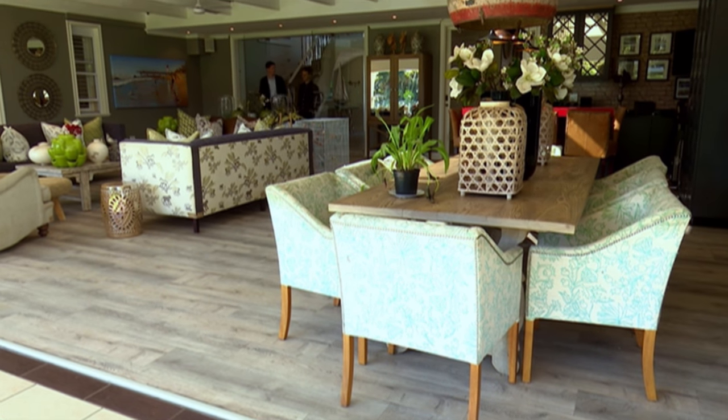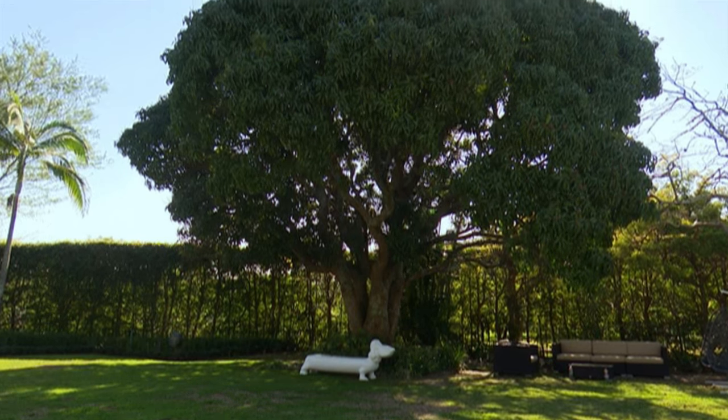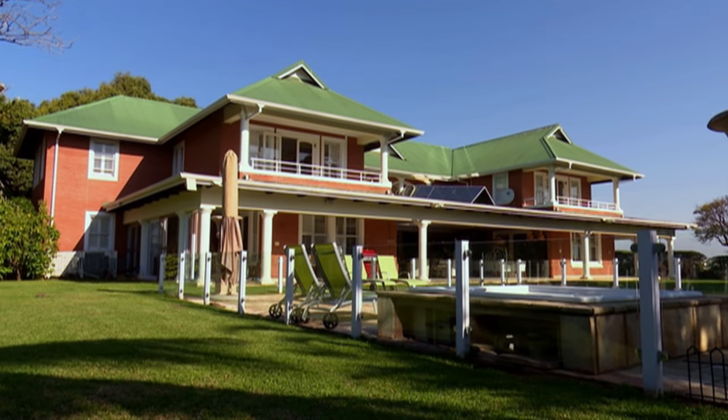I thought this would be a great place to start the tour. How's this for a veranda? This is so stunning. It's nice and open. You've got a beautiful view. It's got a really nice feel to it. I mean, you can just imagine yourself sitting here on a Saturday afternoon. Yeah, absolutely. Great entertainment area.